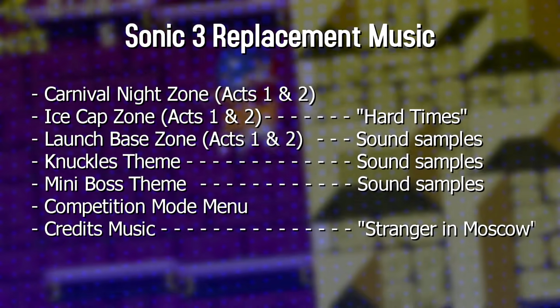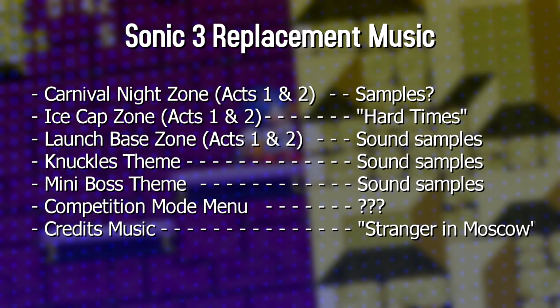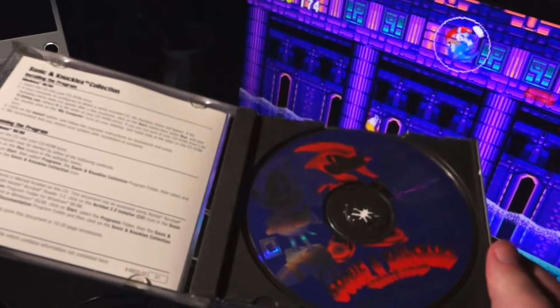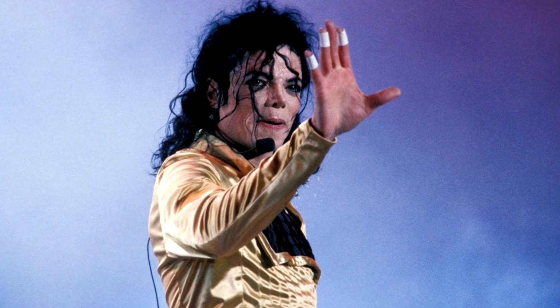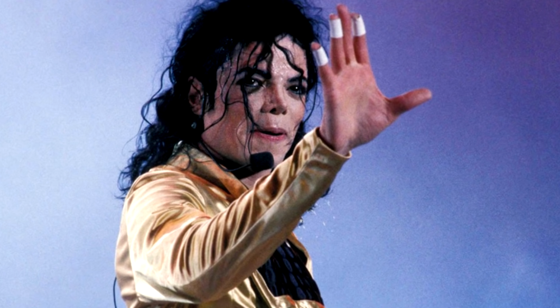It's not a stretch to assume that the other 3 songs that got replaced also had some relation to the collaboration as well. The question you should be asking yourself now is, why did Sega feel the need to replace these songs for the PC version of Sonic 3? And the simple answer to that is because Sega probably didn't actually have permission to keep using the music after the collaboration with Michael Jackson ended.